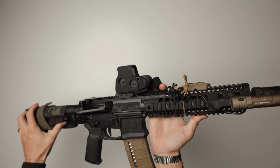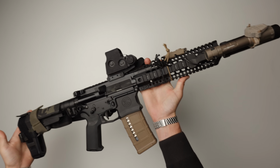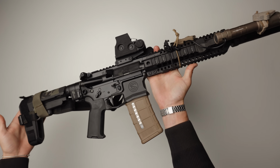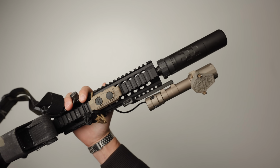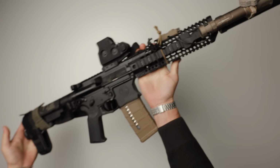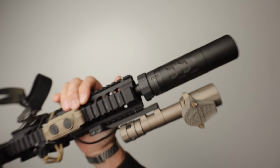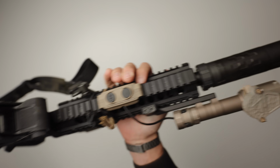The setup I keep stored in my bedroom is a rifle I actually built out a long time ago on the channel, but I have changed a couple things over the years. Still to this day though, it's always been a solid home defense setup. I'm running a Cloud Rain 3 flashlight, which I would say you absolutely need to have a flashlight on your home defense rifle. If you can't ID your target, you absolutely should not take the shot, and that's for obvious reasons.